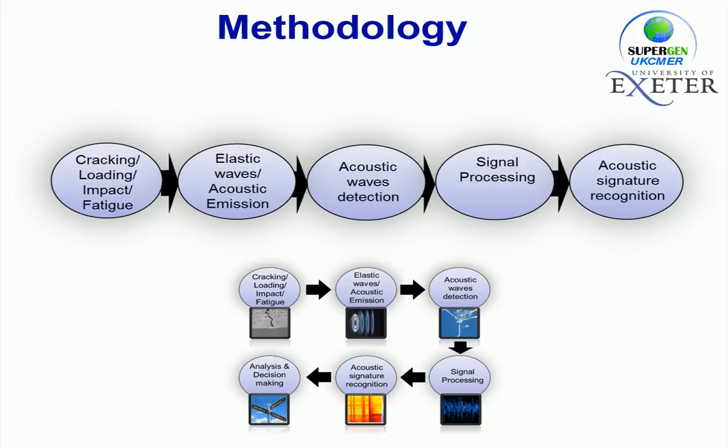In a way, we're trying to understand what's happening to these components, such as the moorings or the umbilical cables, in terms of crack formations or fatigue loads, etc. In terms of the technology, we're looking at elastic waves and using acoustic emissions. We have to identify this acoustic wave detection with the instruments which are typically available, but we're also looking at whether all the available instruments are suitable.